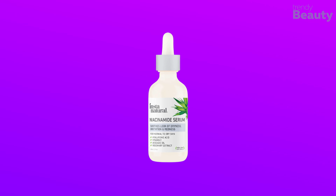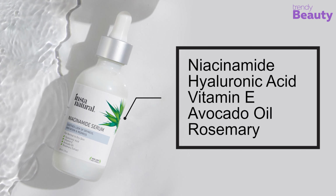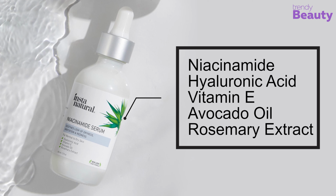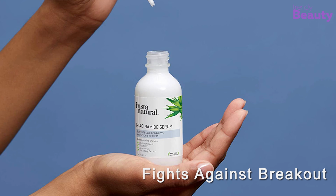The InstaNatural 5% Niacinamide Serum is a great option for you if you're looking for a serum which will improve your skin condition and take care of your aging signs. It contains niacinamide, hyaluronic acid, vitamin E, avocado oil, and rosemary extract. The niacinamide takes care of your skin barrier and reduces discoloration. The hyaluronic acid helps to hydrate and take care of signs of aging, and vitamin E provides antioxidants, while avocado oil and rosemary extract nourish and support inflammatory balance of your skin. This serum fights against breakouts and gives your skin a youthful glow.